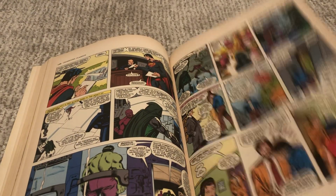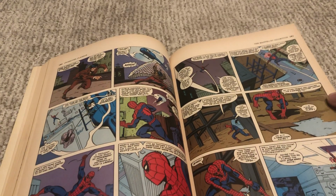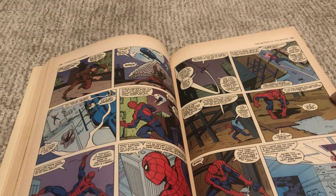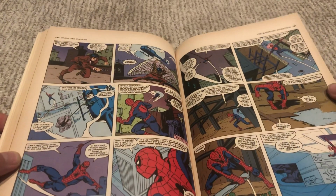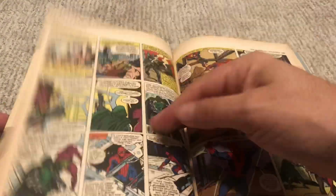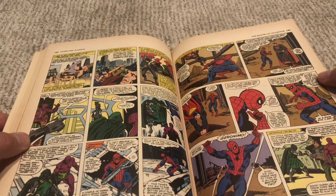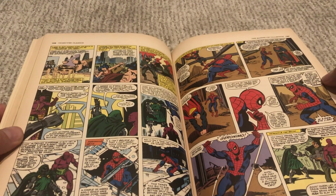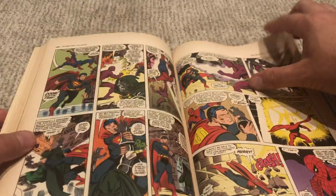Lots of Peter Parker relationship background drama in this, and like I said, Shooter really overdoes the dialogue in this, as you can see. I mean, these are pretty nice panel layouts, pretty well done overall. But it's some very thick lines on the inking, and just so much dialogue. It really slowed things down, especially compared to the first story.